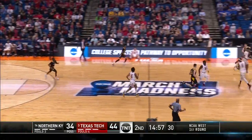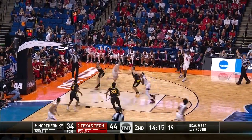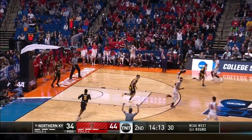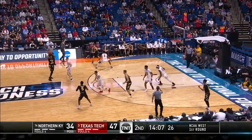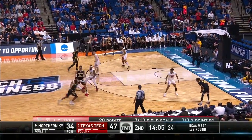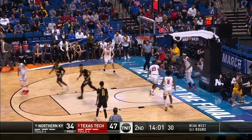Excellent pass over the top by Culver. Hit when they beat Wright State in their tournament title game. They had 12 threes. Speaking of a 3, there's Culver with one. And the lead swells to 13. Score inside by Robinson.